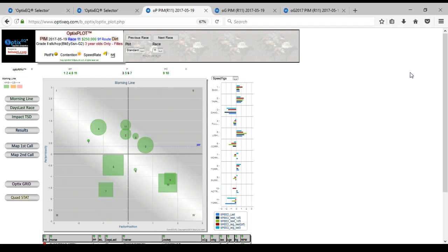This goes off as race 11 on Friday. Friday card is absolutely loaded. I've gone through all the stakes races. Tons of information at OptiCQ, lots of notes.